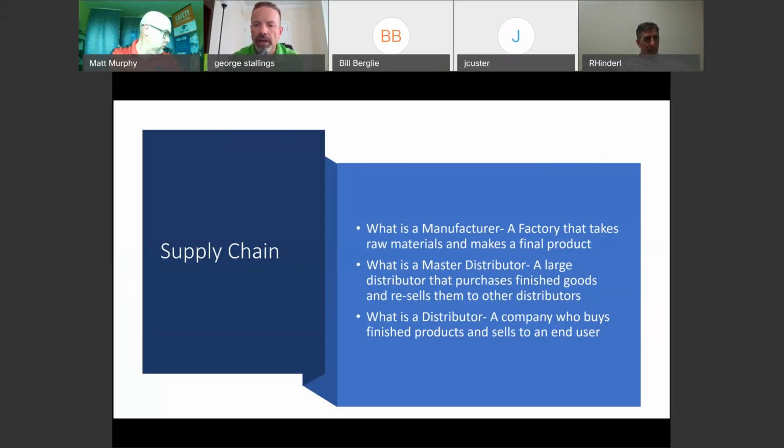Are you buying from a manufacturer? Are you buying from a master distributor? The reason that's critical is, especially when it comes to performance, when you're looking for a declaration of conformity, if it's ANSI, you want to make sure that it's coming from the manufacturer that submitted the product to the lab to be tested. That's why it's important for you to understand the supply chain. If anybody has any questions anytime, I can take questions and stop at each section. Any questions with regards to supply chain and what they do and how they do it?